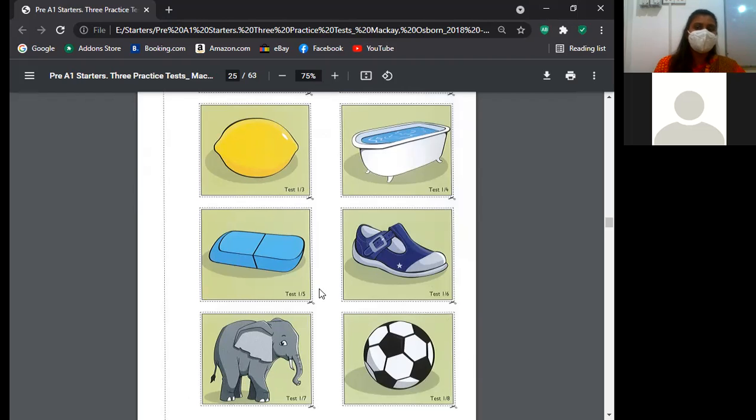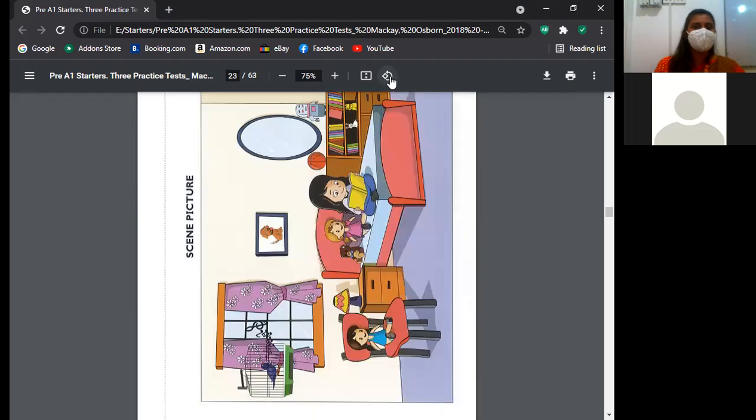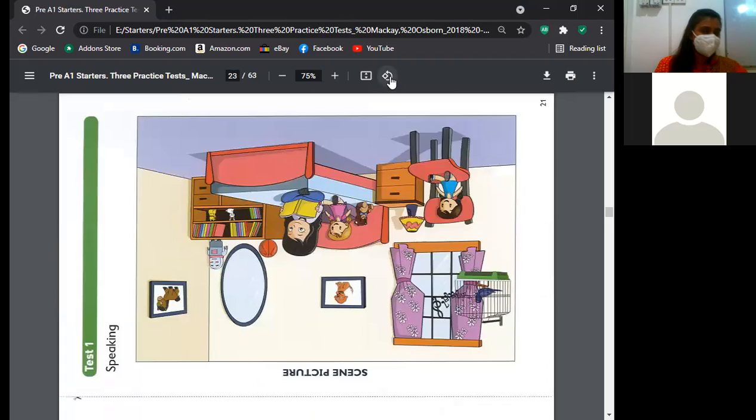Okay. So next one. Next task, you have to put these object cards into prepositions. You have to use prepositions here, okay?